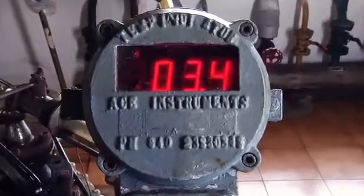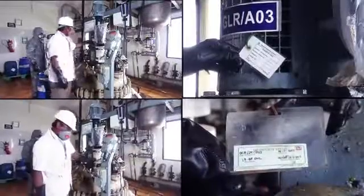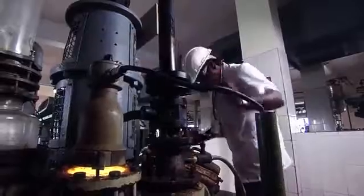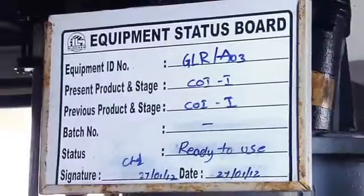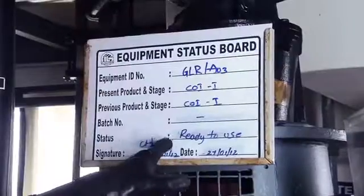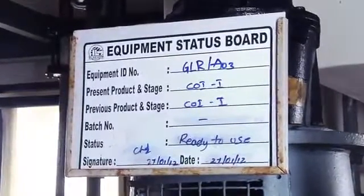Now check the calibration and maintenance status of the reactor and of all digital and analog measuring devices, like temperature indicators and pressure gauges, by checking their status labels. Check the cleanliness of the reactor by visually observing and also by checking the status board and the equipment logbook. Make sure that the status is ready to use and also for the same product.